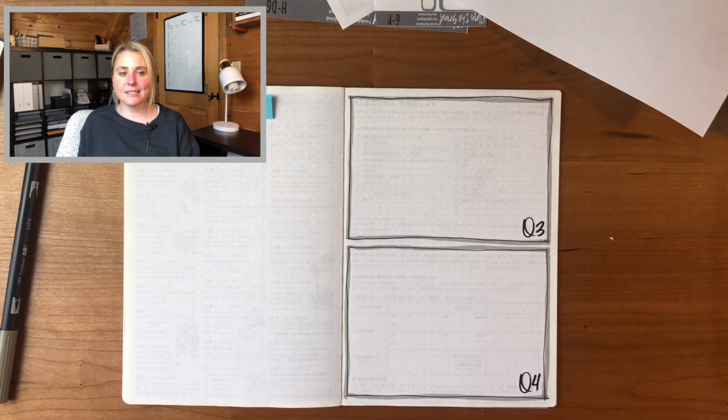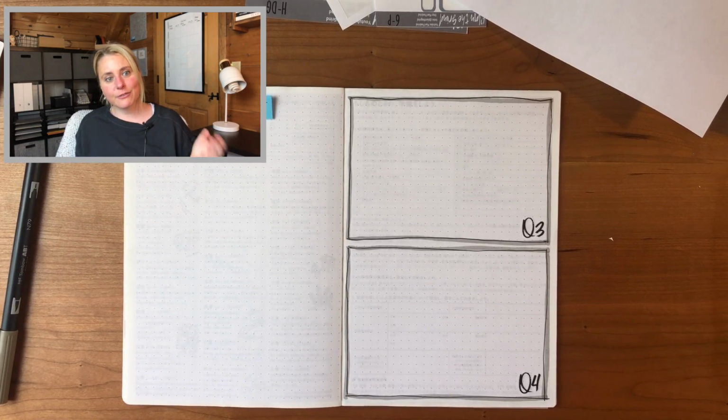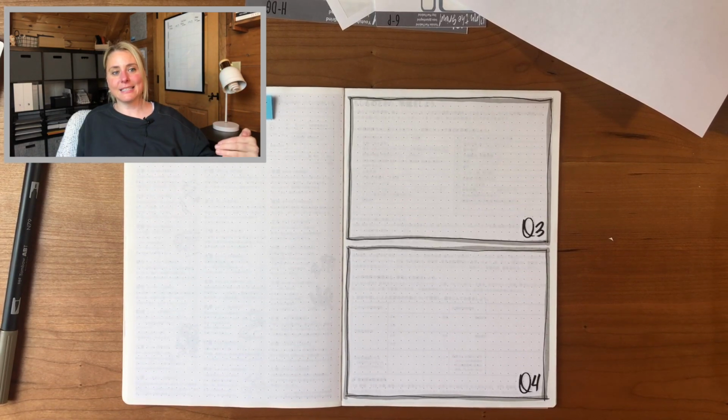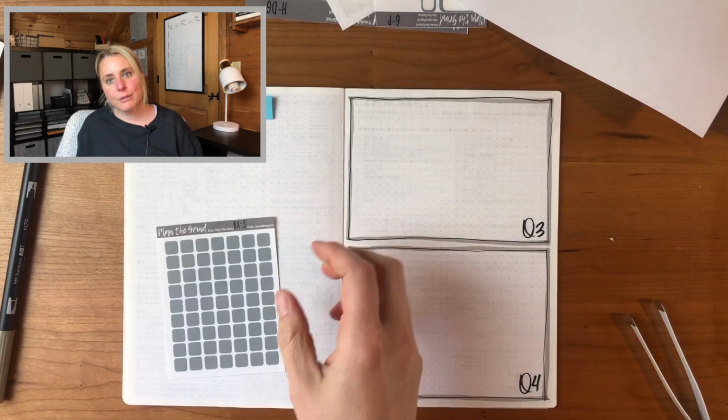And why I like this is not only do I plan, but when I'm writing my self-appraisal for work, I can look back and say, what did I accomplish that quarter? And it helps me write that stupid self-appraisal.